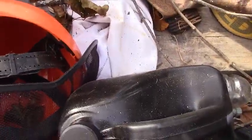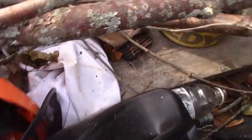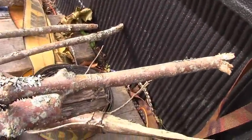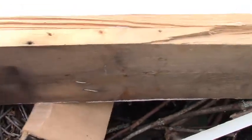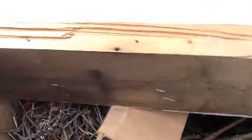Some other stuff I got. A little hard hat with a mask for a saw. I think I showed you the toe strap and the shovel already. There's a big old box of nails here. Let's see if I can show you.